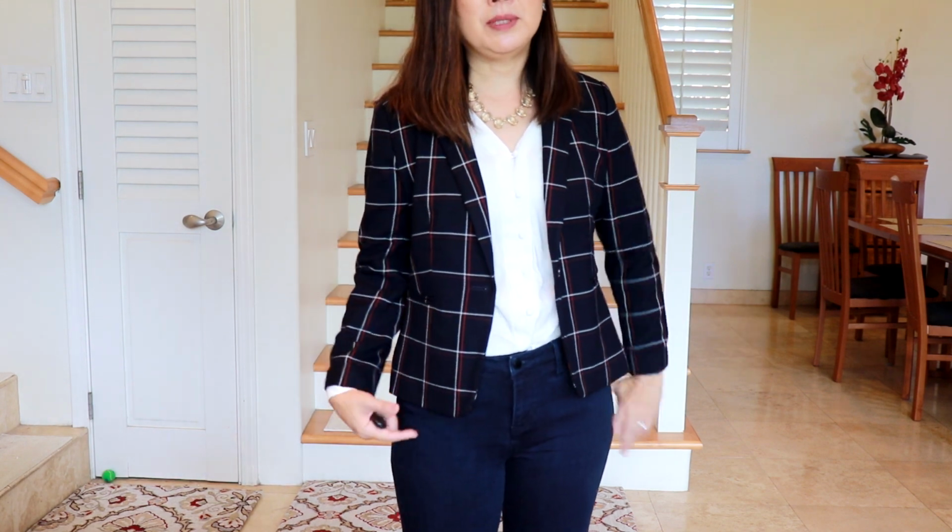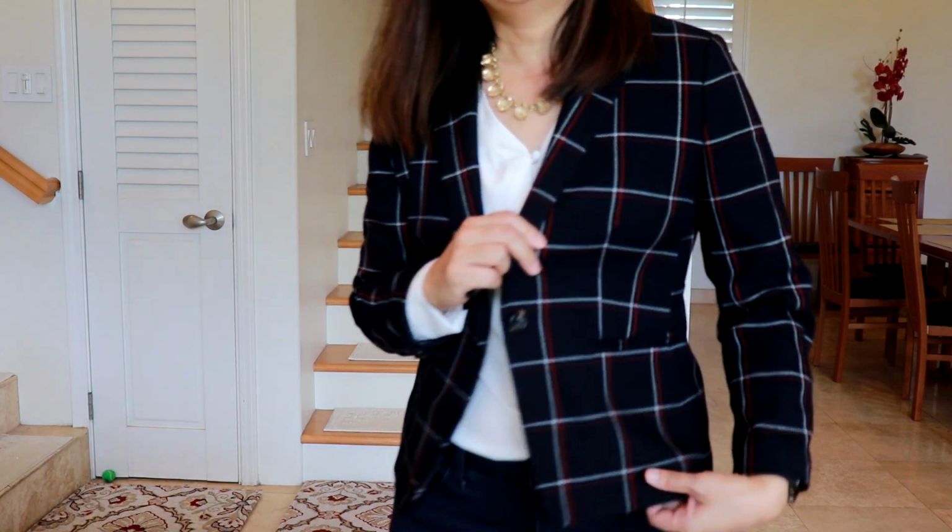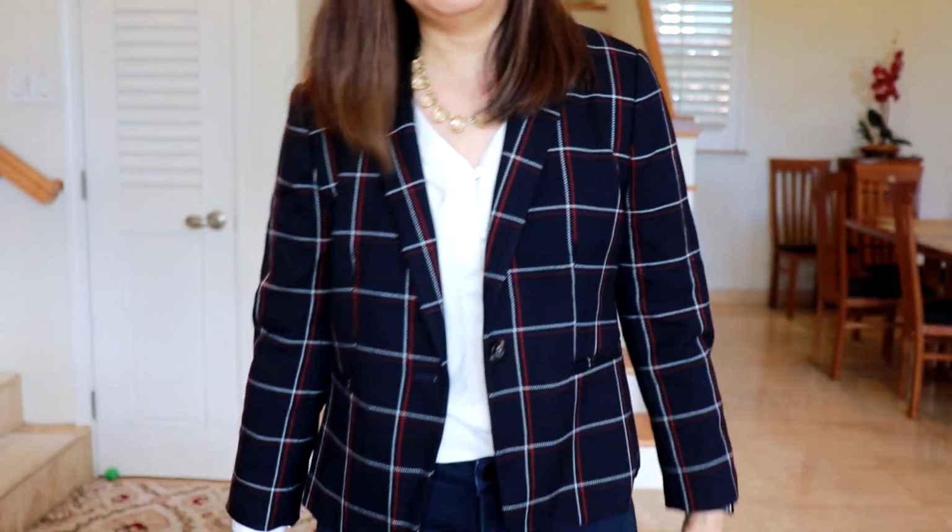Of course, it is more of a business casual outfit because of the jeans, but if you paired it with some navy slacks, I think that would look really good. Because yeah, this is navy. You could probably also wear maybe this burgundy color, like a pencil skirt or something. That would look really cute. Yeah, this is a really nice blazer.